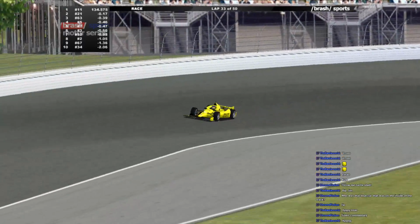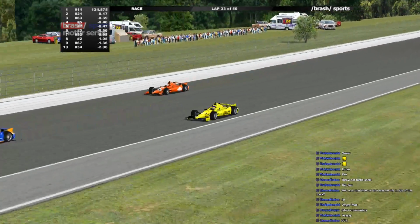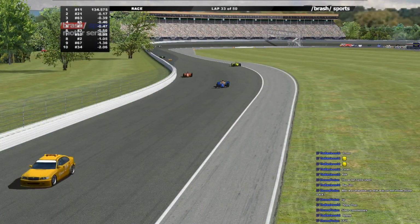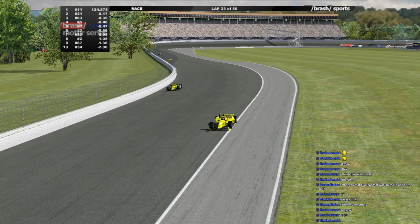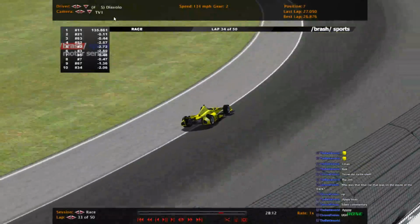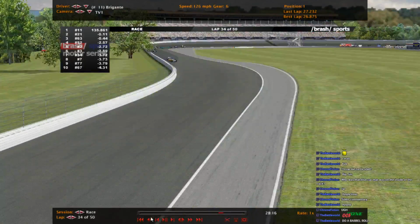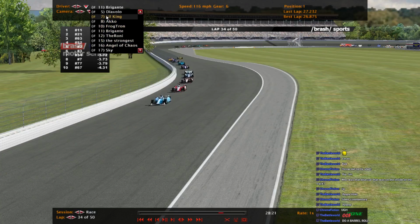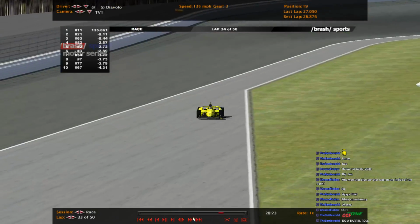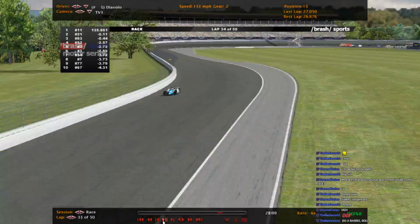Akko was running with a significantly slower car. He should not have been racing at this point, but oh man. That's obviously gonna bring out the caution for certain. Let's get a look at the replay of what happened there. Diavolo going straight into the pits.